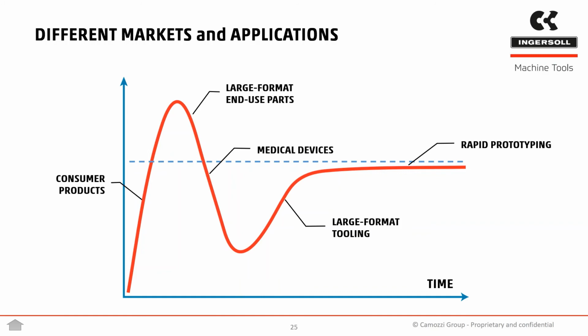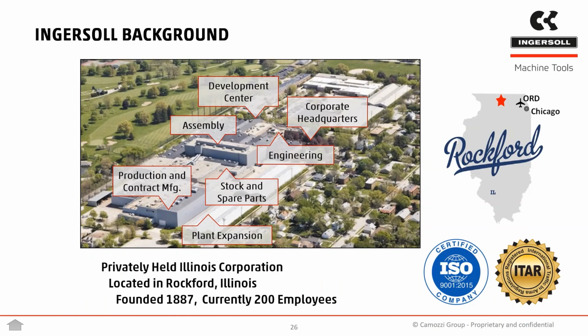To wrap up with some background on Ingersoll, we're headquartered on our main campus just outside of Chicago, Illinois. We enjoy the support of our much larger Italian-based COMPOSITE group, but in the US, in Rockford, we have multiple services and products being developed under one roof, from assembly of new machines to a production and contract capacity, as well as our development center where we are developing and advancing large format additive technology.